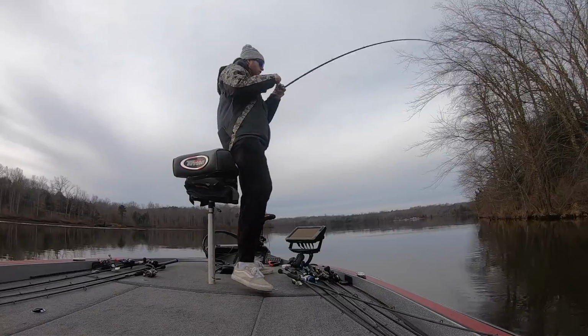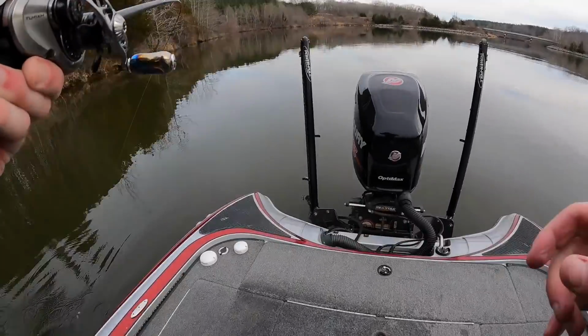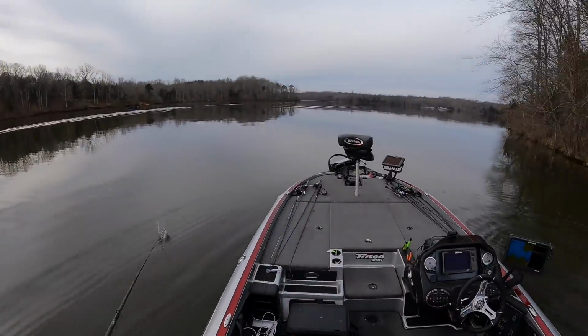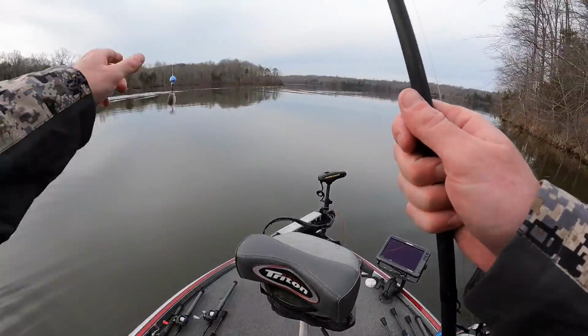There's one. There's a decent one. Oh yeah, that's a good one. Oh no, I lost him. Shoot. Gosh dang, I just missed like a 4.5 pounder. Shucks.